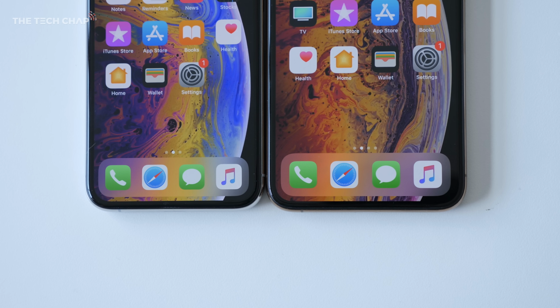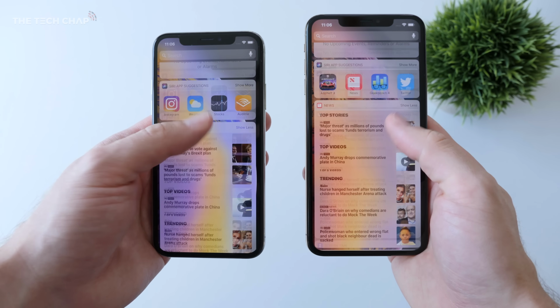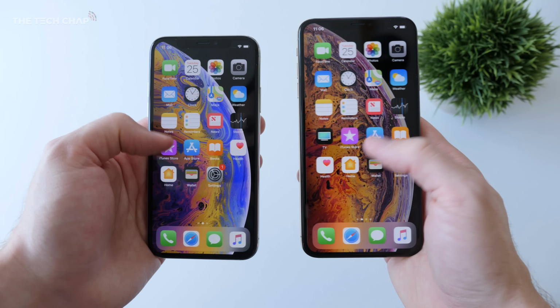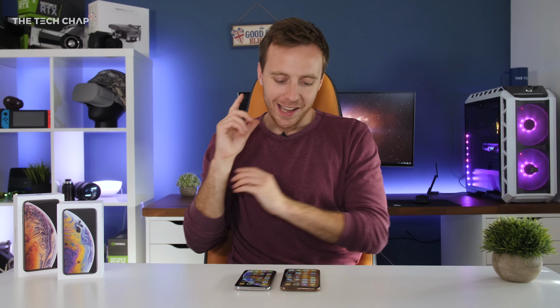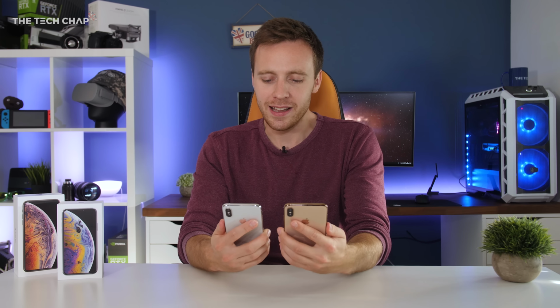Now you probably wouldn't believe it just by looking at them, but the Max does actually have ever so slightly thinner bezels. You get a 84.4% screen to body ratio on the Max versus 82.9 on the XS. But you really can't tell. It's funny, the first time I actually picked these up and used them side by side, I thought the XS Max was huge, but after a few minutes, after getting to grips with them a little bit, actually, it feels like the XS is the one that's small.